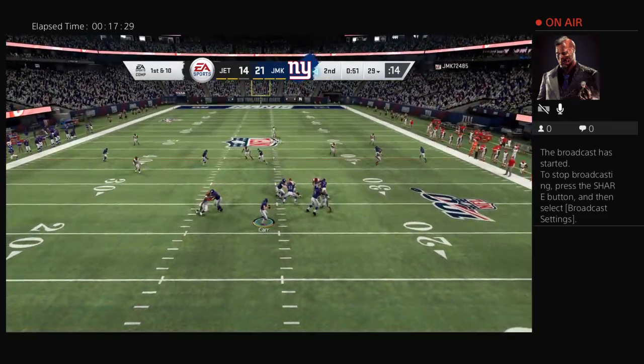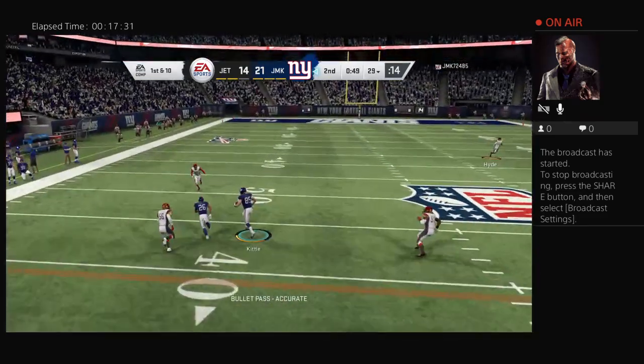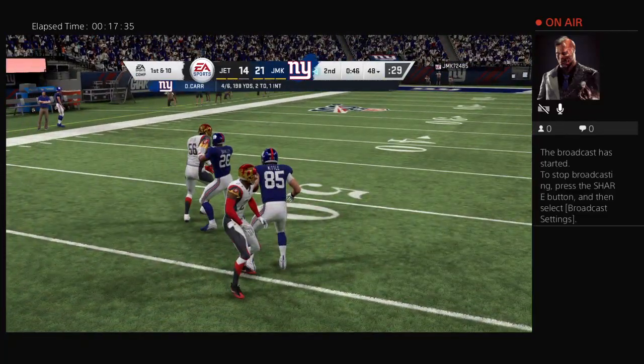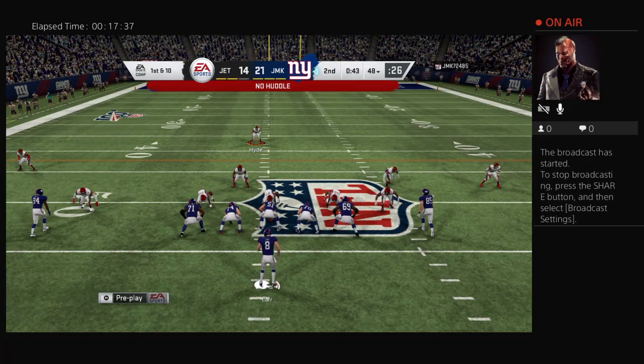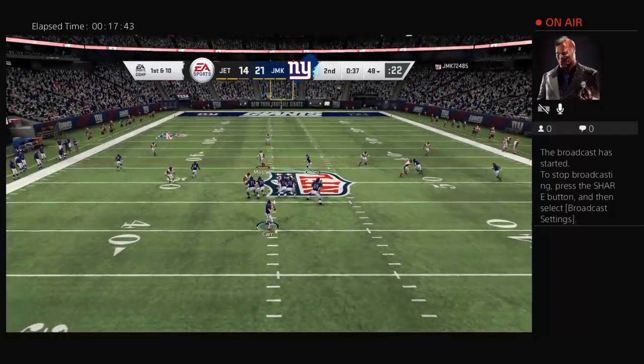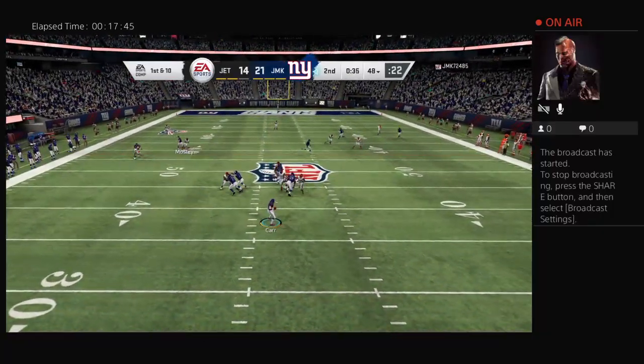So after the fumble recovery, it's Carr. The first catch of the game for George Kittle. And able to get this one across the 45 before he's brought down. This drive starting off on the right foot. 18 yards. Carr going to throw.